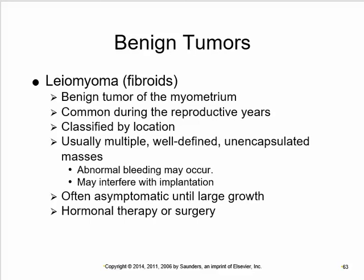They're often treated hormonally, and again, this has got to do with estrogen, progesterone, affecting the development of the myometrium. If they get big enough, because of the space they're taking up, then surgery is an option. Sometimes the surgery is pretty radical. It's just full-on hysterectomy.